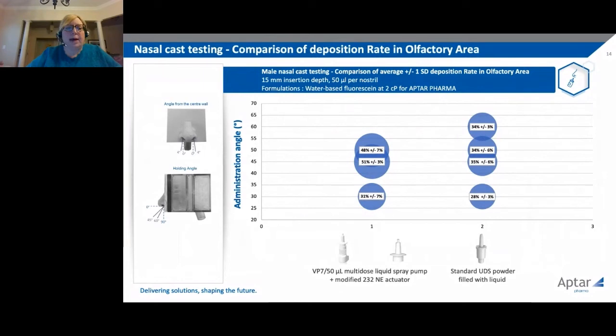Administration angle can also matter. So this diagram shows two aqueous devices, an Aptar VP7 and an Aptar UDS device that's actually filled with liquid. The x-axis shows different angles of administration that's used in this nasal cast model. So you can see with the device on the right, it's fairly agnostic to the administration angle. We get roughly the same amount of deposition in the olfactory region. But with the device on the left, depending on how the device is used, we can actually increase deposition in the olfactory region. So this does to me indicate that there is a device aspect, at least when it comes to targeting the olfactory region.